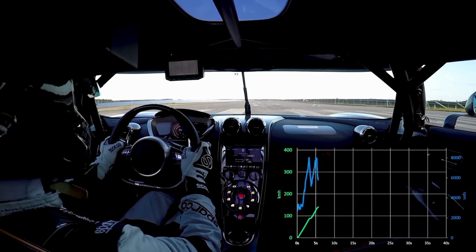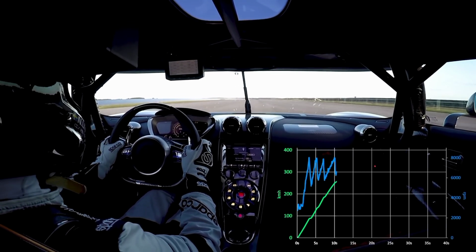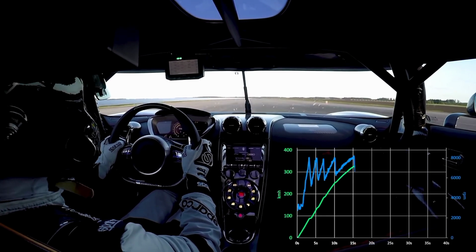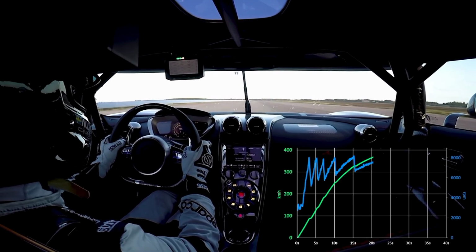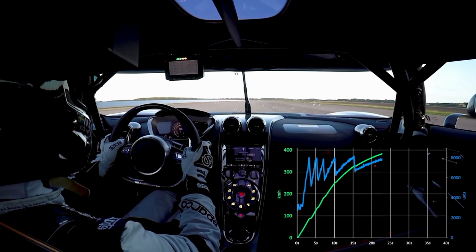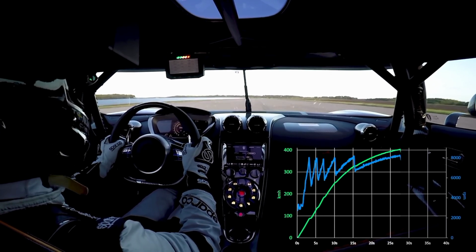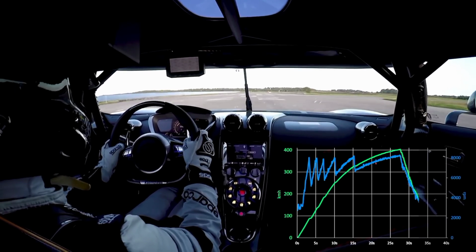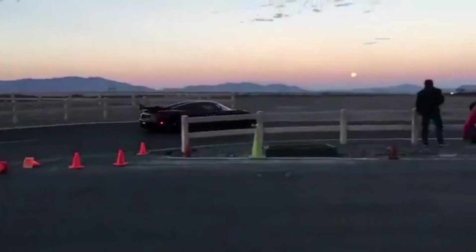What is its most appealing quality? The standard 5.0-liter twin-turbo V8 engine makes 1,176 horsepower and 940 pound-feet of torque. And almost all of it is made in-house, which is pretty rare in the industry. Top speed: 277.8 miles per hour or 427.2 kilometers per hour. Price: $2.5 million.